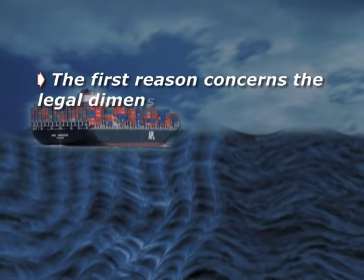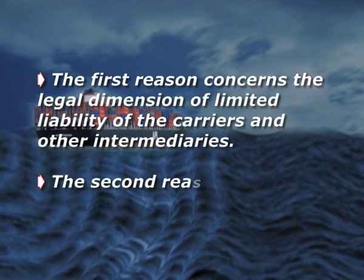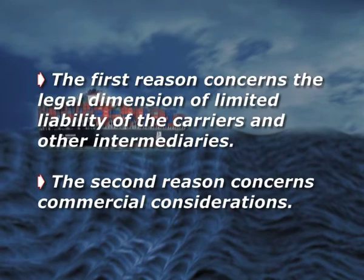There are two reasons for securing the insurance cover. The first reason concerns the legal dimension of limited liability of the carriers and other intermediaries. The second reason concerns commercial considerations. Let us discuss them in detail.